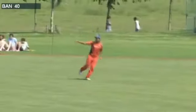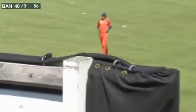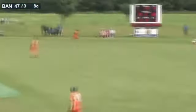And there's a very nice shot down the leg side by Mahmudullah, a really classical pickup shot. And this is Tom Cooper again, I think, is it? Bowling, and that was down the leg side, and it goes for 4. Tom Cooper again, and that one's forced off the back foot. It was an excellent 4.